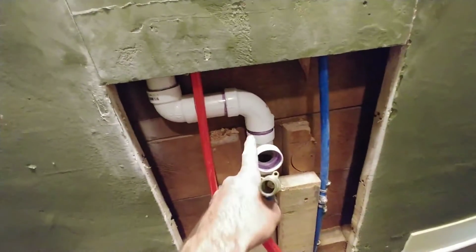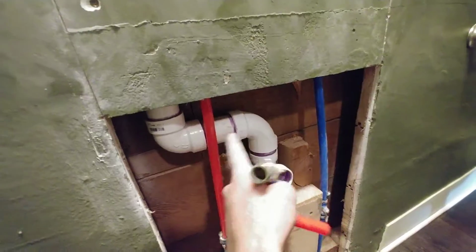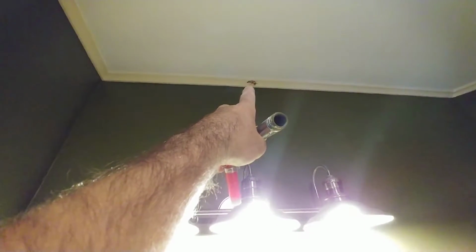And while I was in there, I vented this out. So we went into a sanitary tee, an ordinary elbow, a vent elbow, and we went up and out of here. In the process of drilling, I laid out the hole for the vent incorrectly. As you can see here, I ended up drilling right down into the crown mold, which really pissed me off.